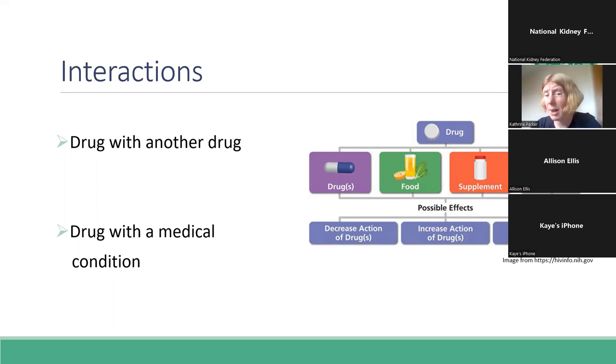And it can also happen with foods and supplements. And I will touch on those towards the end. But I think we think less about interactions that we have with drugs and medical conditions. So I'm just going to talk about some common ones that we see because it is particularly important with kidney disease. If you could move to the next slide, please, Pete.